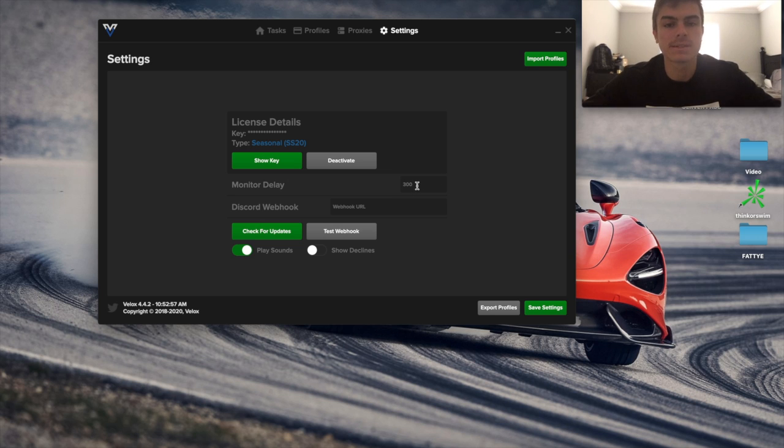So this is in milliseconds. So every 0.3 seconds, let's just say it's dropping at 10 or 11. So every 0.3 seconds, it'll check if the product loaded up onto the website and if it's going to go for it. Discord webhook URL, super easy. It basically just allows you to keep track of your purchases and declines, like what profile you're using, stuff like that. I also do show declines real quick.